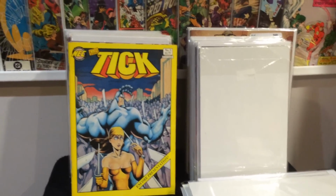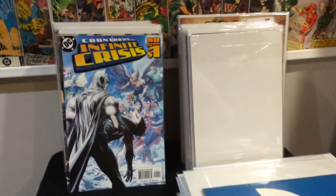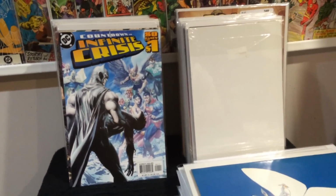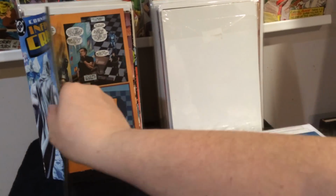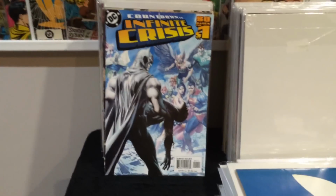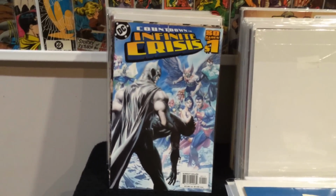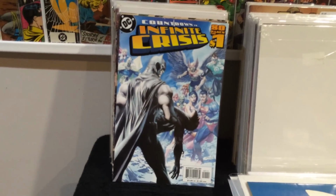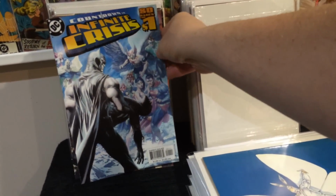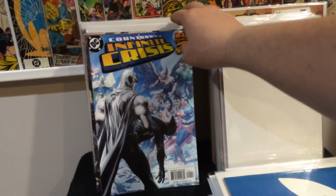Next are some quarter bin finds that I got from my local. The Tick number 3. Found another copy of Infinite Crisis, 80 page. I think this is the death of, yeah, it is Death of Blue Beetle, Ted Cord. I'm surprised that this book is not more popular than it is. It's a pretty significant death, and I don't think they've brought him back to life. I haven't been reading a lot of current stuff. I don't know if they brought him back during Convergence or not, but Death of Ted Cord.